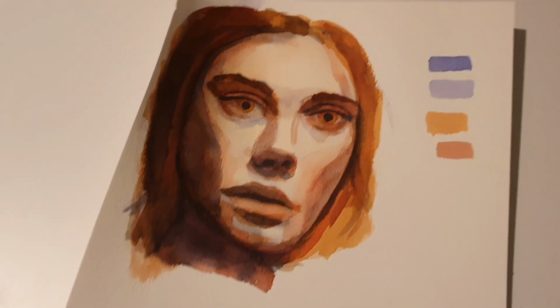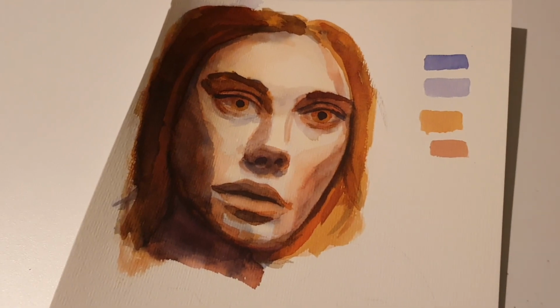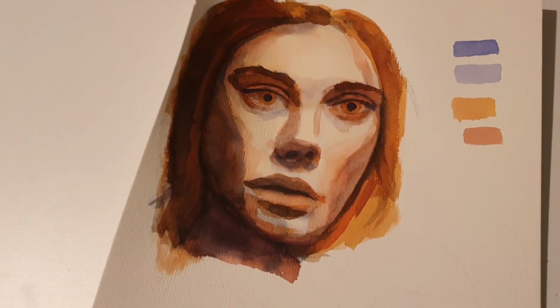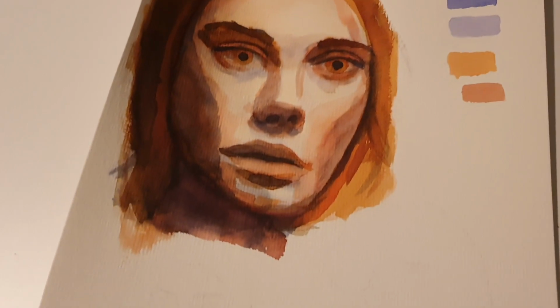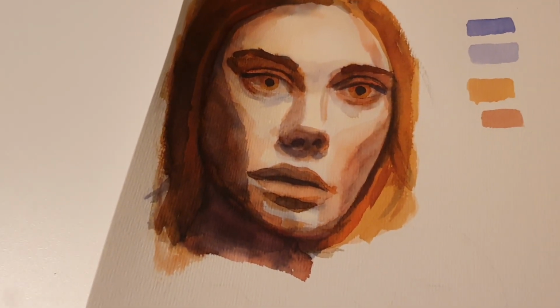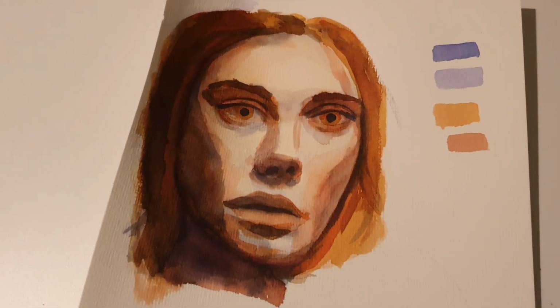I don't really like it that much, but I'm gonna call it finished and just keep moving on with the other ones. I want to use the orange and the purple bluish color, and I kind of struggle with the color, also with blending and the details. It's a mess, but that's fine.